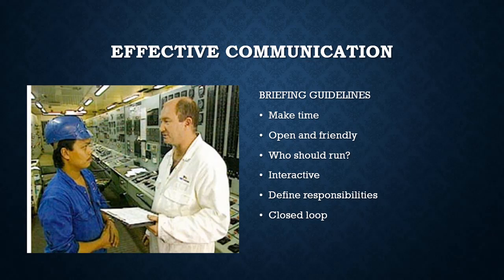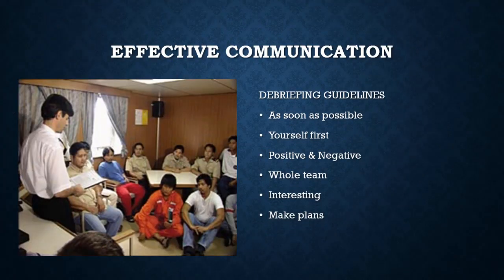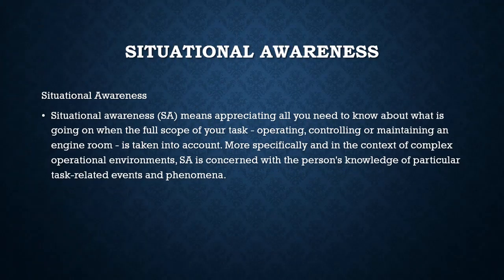Interactive. Define responsibilities. Closed-loop. And for debriefing guidelines: as soon as possible, yourself first, positive and negative, whole team. Interesting. Make plans.